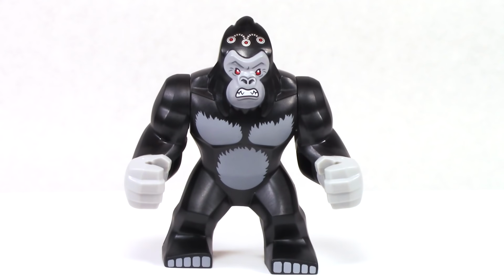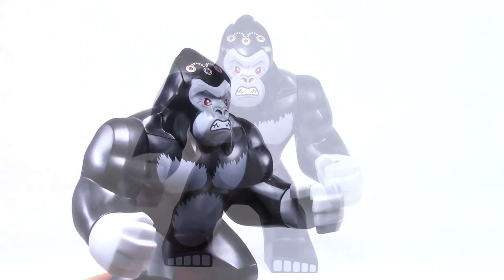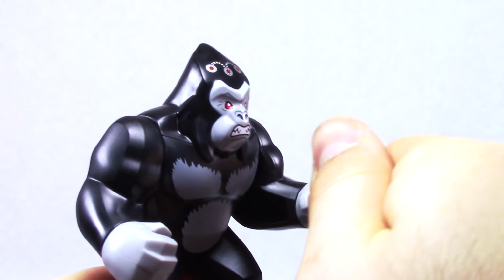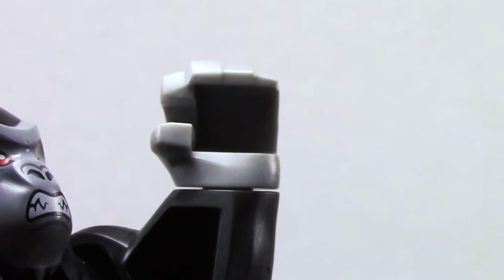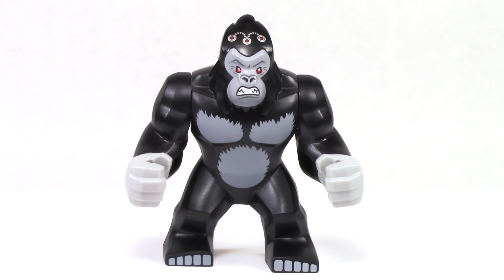And here we have Gorilla Grodd. He is the big fig of the set, and this is our first big fig primate. Gorilla Grodd can rotate his arm 360, and the hands can rotate 360 as well. The top of the hand features a slot for a minifigure size item. The inside of the hand has a slot that holds a minifigure's legs so that Gorilla Grodd can toss the Flash around.